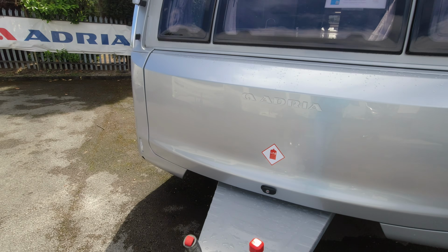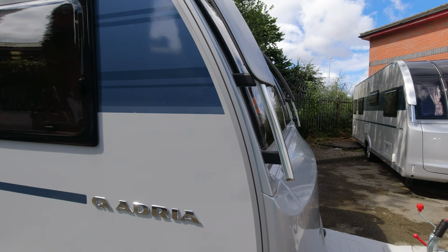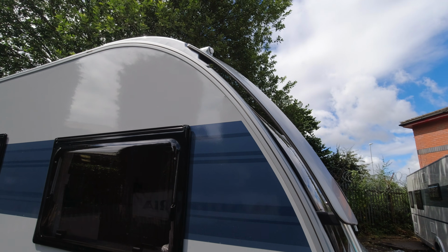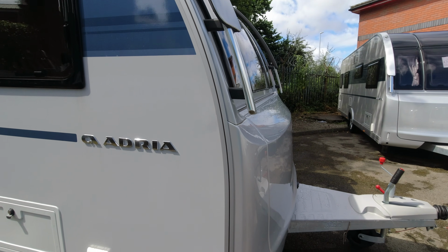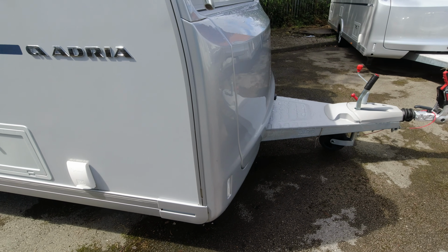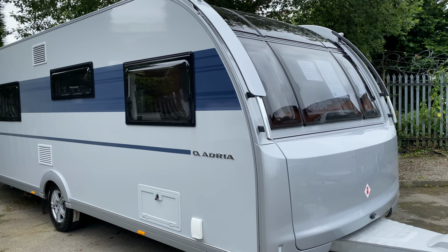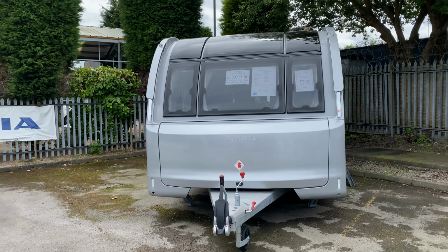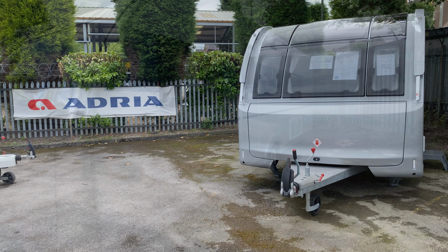I'll close that now. So these are the wind diffusing side pieces that I just mentioned. We'll just look sideways at those and you can see there how they go up towards the roof. If you're wanting a tow cover, you can still have a tow cover for the front. There is an inlet now on the off side, which there didn't used to be on the previous model, so you can have a tow cover. We've then got the really good sized big front windows and the sunroof, which I'll show you when we go inside.